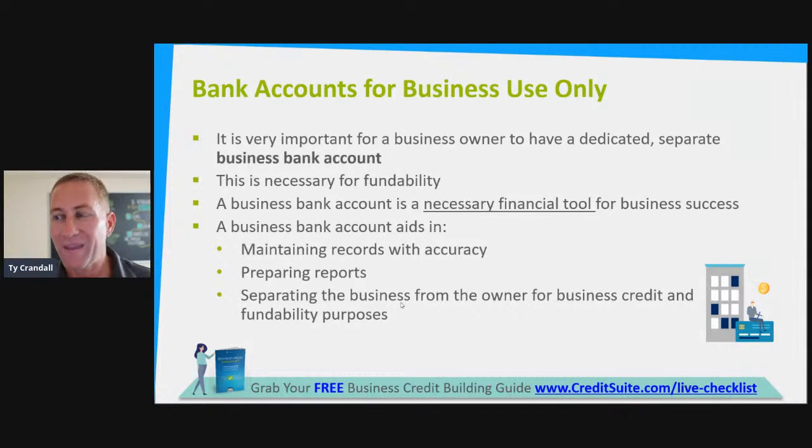Another thing is a business bank account is a necessary financial tool for your success. It helps you do a lot of things. It helps you maintain your business records for accuracy. It helps you prepare reports that you're going to need, whether you're raising capital or eventually want to exit your business. When you get to a point where you have bookkeepers and accountants involved, they're all going to need these records to properly do your taxes and other financial documents. Again, it helps you separate your consumer and business expenses, and it's an important step in building credit for your business as well.